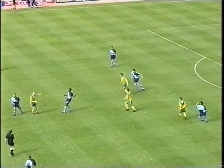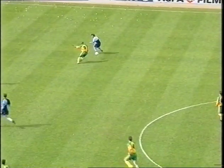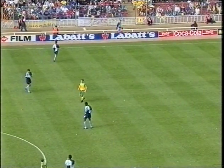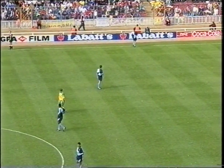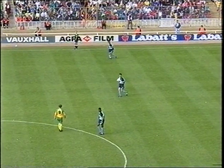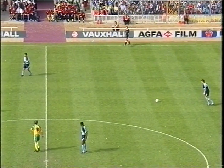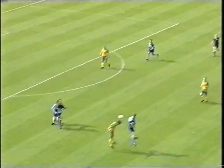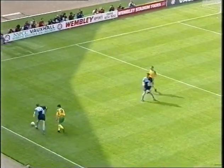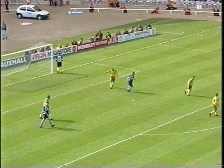Williams for Runcorn. Carroll. Robertson. Rabin forward. And in any case, the linesman's flag had gone up for the offside decision. Now, Scott. Guppy. Carroll. Ryan. Just over.